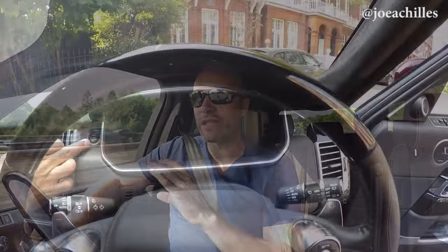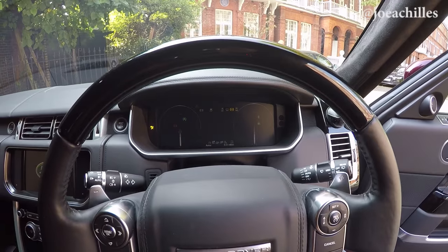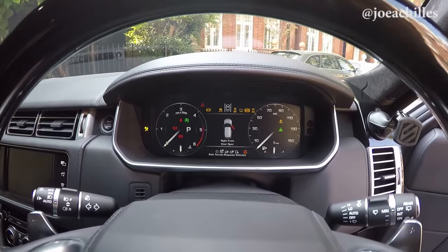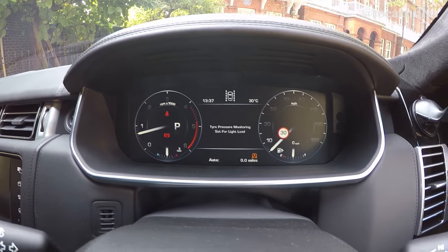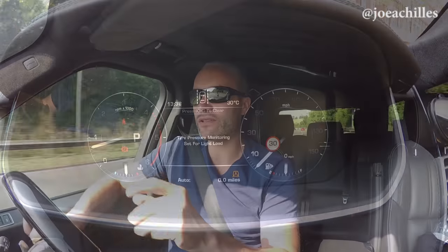But everything else is very clear. It's got a lovely digital dashboard, which most luxury cars do have these days, and that all works very well. It's pretty clear even in this sunlight. I can see everything, with my sunglasses on, so that's good. We've got a head-up display in this car as well.